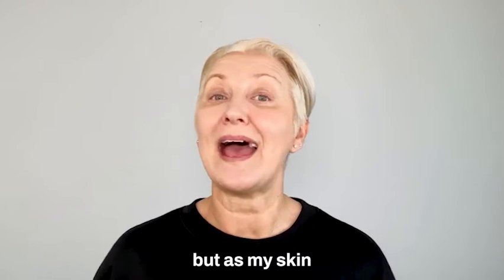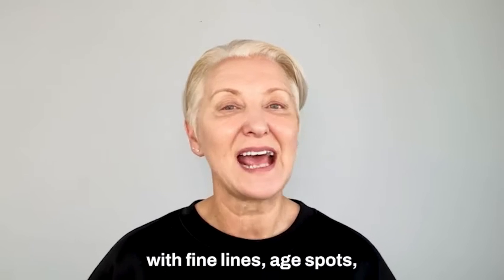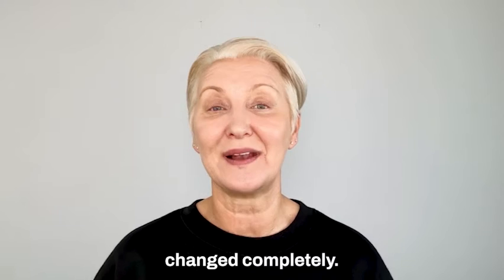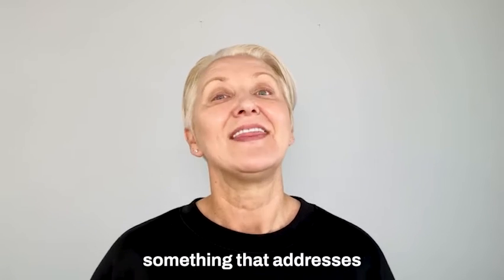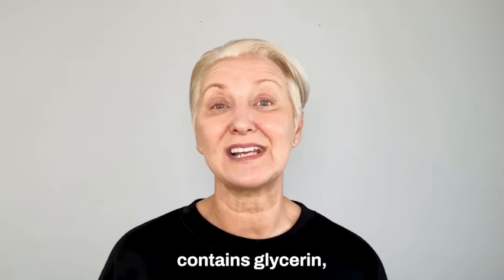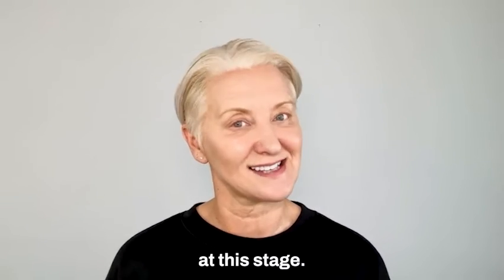So I don't know about you, but as my skin started to get a bit more mature, the problems with fine lines, age spots, dehydration, and the textures changed completely. We're going to need something that addresses those problems. Now, DCYPHER's foundation contains glycerin, which is really great for hydration, so it's brilliant for my skin at this stage.